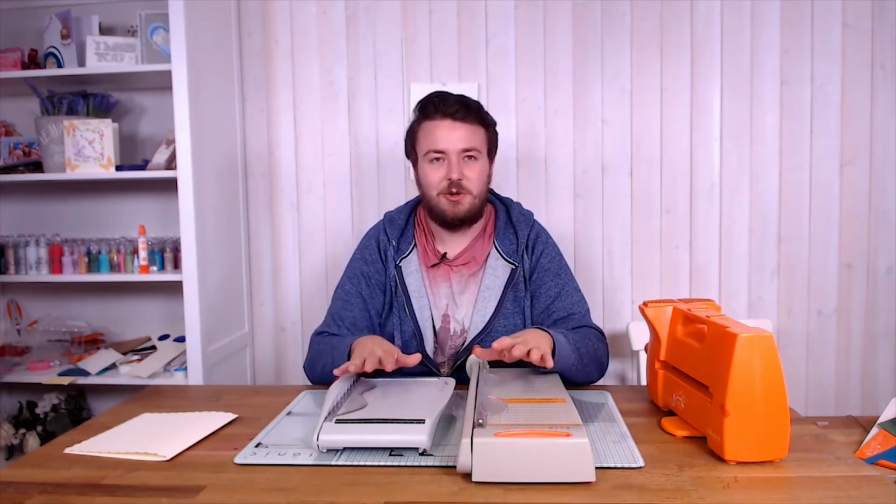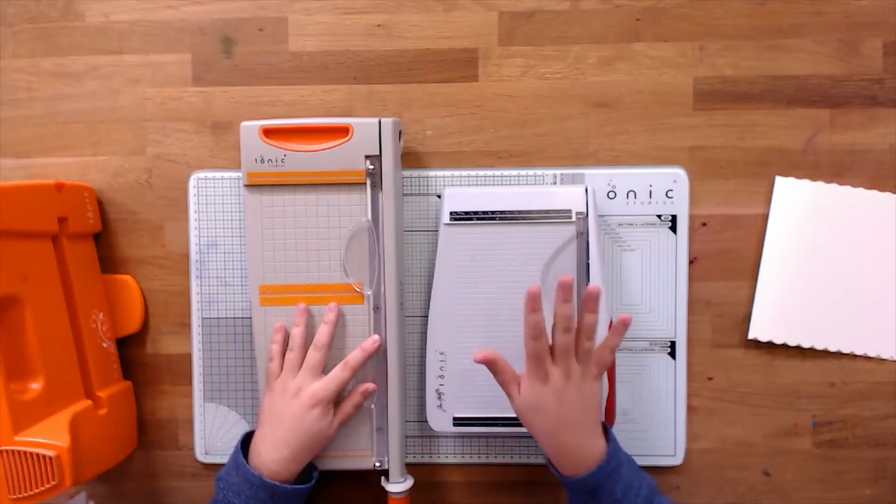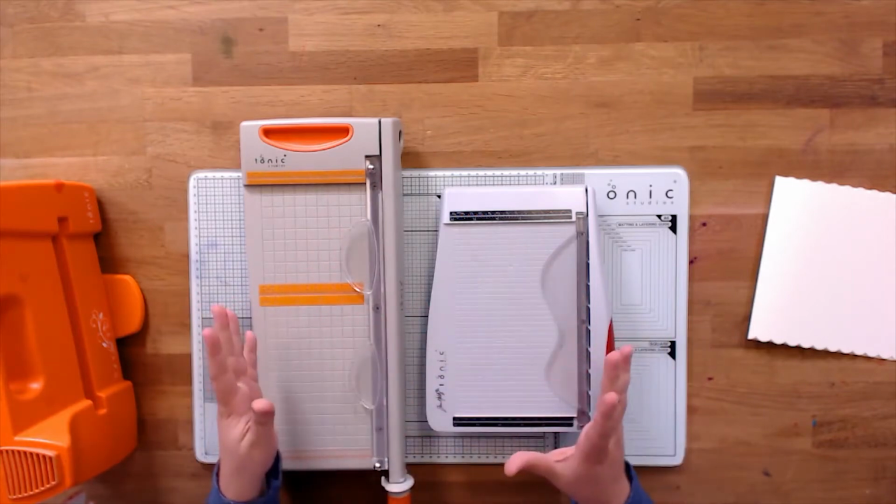Hi, today I'm going to talk about guillotines and how to effectively use them. As you can see, I've got two different types here. I've got an 8-inch blade one here and a 12-inch blade one here. They're both used for different kinds of circumstances.